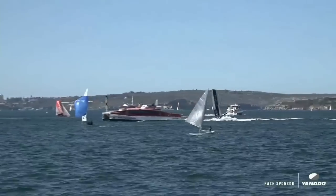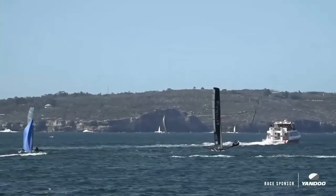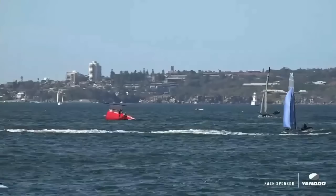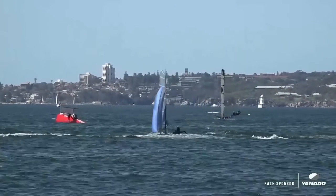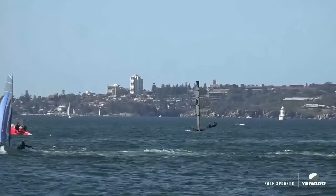Shaw and Partners is tacking in line. Shaw and Partners has capsized. Wow. Just capsized in the tack, I think. Just to the left of screen there they are. Oh dear, that's a disappointment. So they earn the dubious honour of the first race capsize of the season.